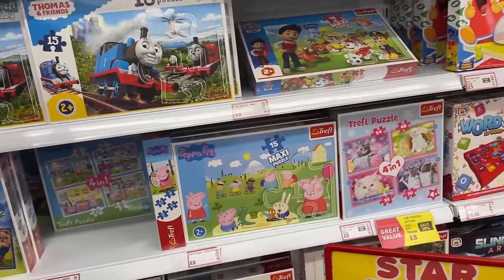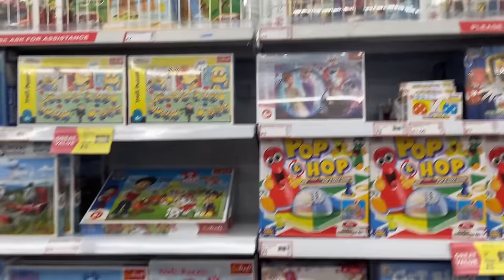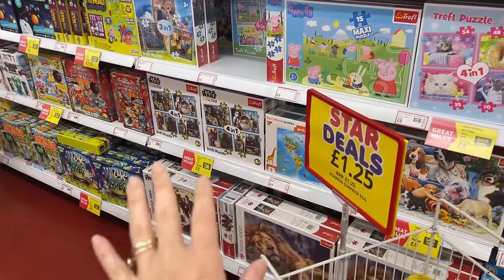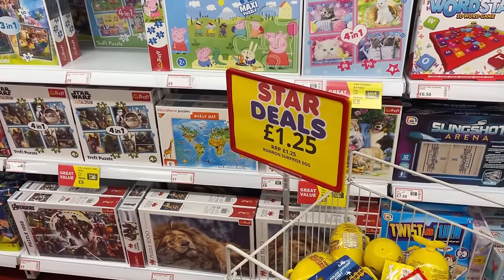But yeah, I thought we'd take a quick peek in here and see. Again, not a huge selection. That's the one I showed you before, but it's mostly kids puzzles. But you know what, it's nice to see what the price differences are and what brands are out there. So all right, let's move on again.